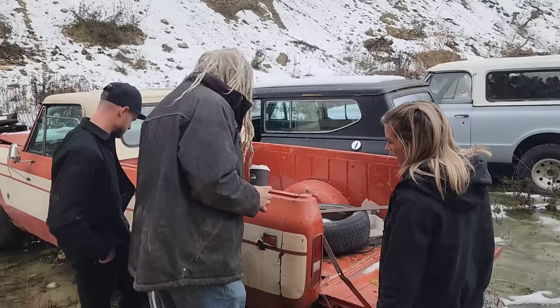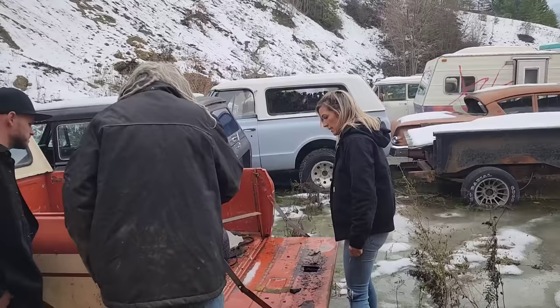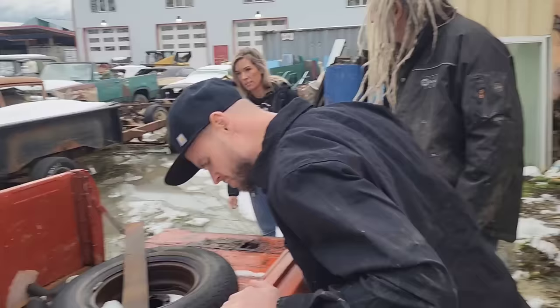Thing is, you wouldn't even fix this. You'd just turf it. I was actually thinking of just getting a newer truck box. Just cut this one right out and throw it away. And then you just get like a Chevy. Who cares? It's just a truck bed, right? Yeah.